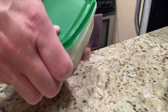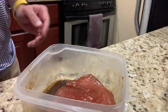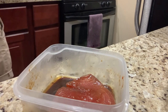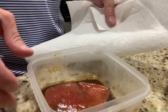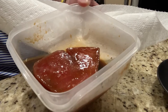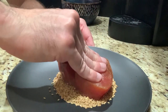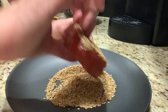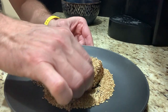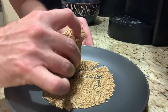Here's what's gonna happen next, guys. We're gonna take this yellowfin tuna out, remove it from the liquid and pat it dry. Now we're gonna take our tuna, about a quarter cup of sesame seeds. We wanna get all of it on each side. Pat it down in there. And then we're gonna take this to the stove.